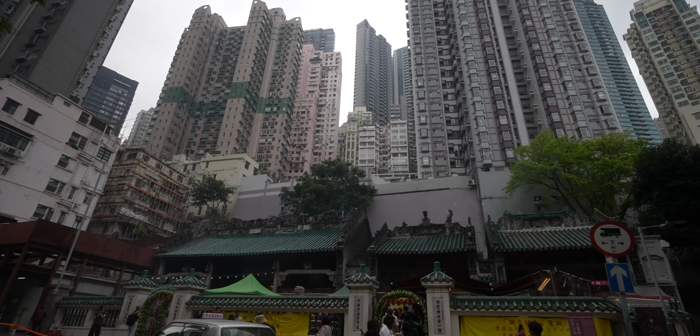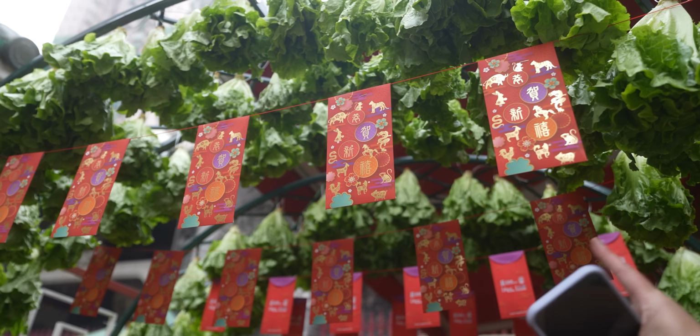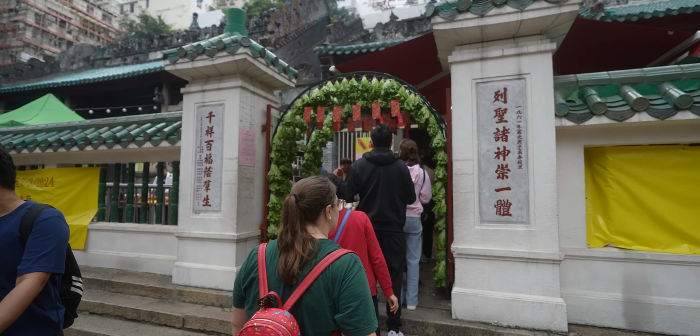Right now we're going to go to a temple, one of the oldest temples in Hong Kong. It's from 1847. It was built during the Qing Dynasty.